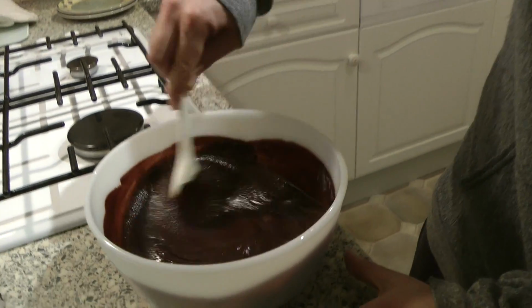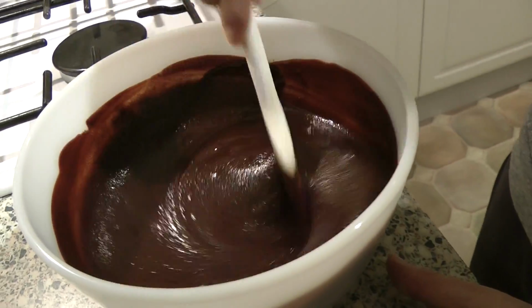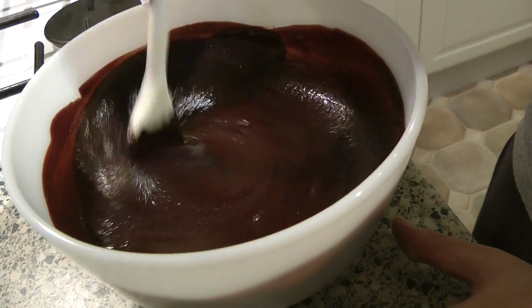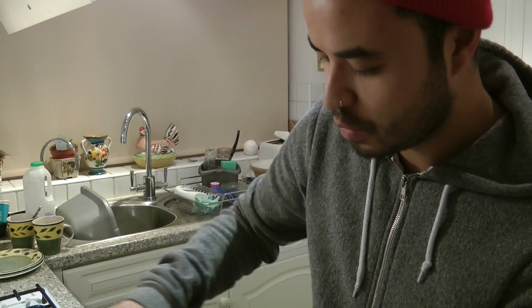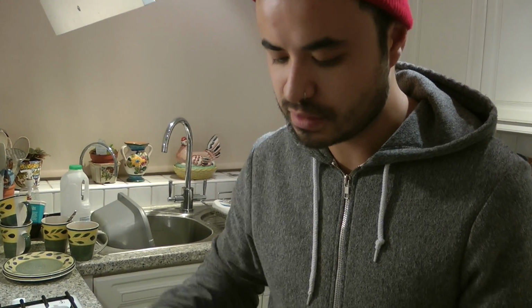So that caster sugar is literally melting pretty much straight away. So we want to give that a good stir. And then after this, we want to put the eggs in and the vanilla essence, and then we want to fold in the flour, and then add the nuts, and that's pretty much it. And then we put it into the baking tray, and then it goes in the oven. And that's pretty much it. Easy peasy. It's really easy.